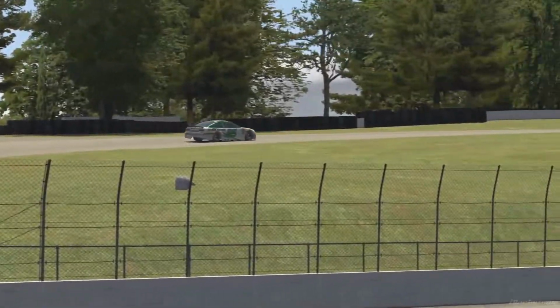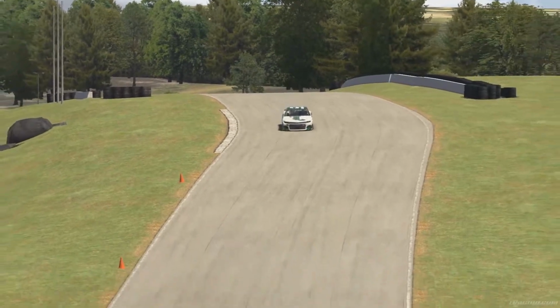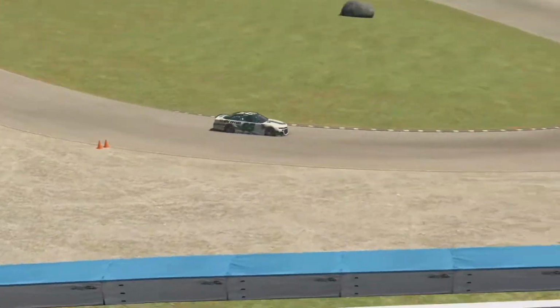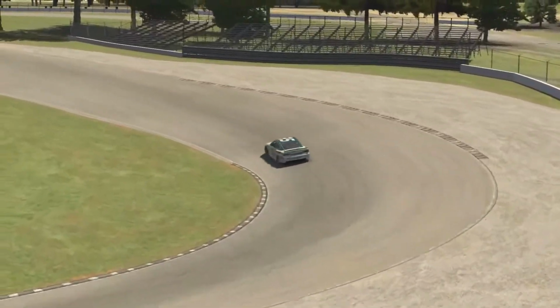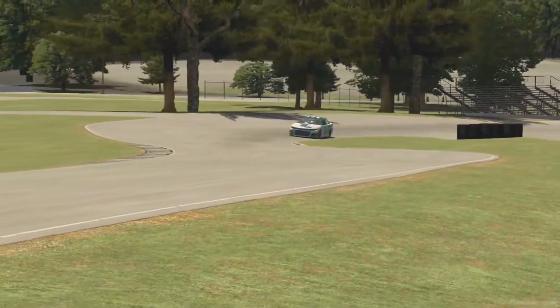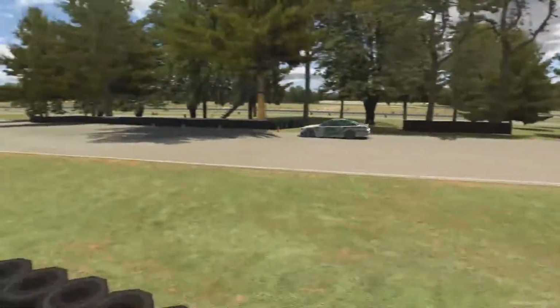Then you're going to go down this long downhill straightaway. Head towards turn 5. Down through turn 5, big sweeping corner, back on the gas to turn 6. Little fun part of the racetrack, 6, 7, 8, and 9. Into the hard left-hander, 10.